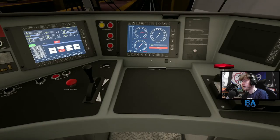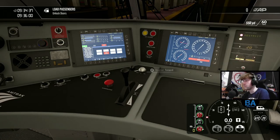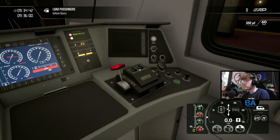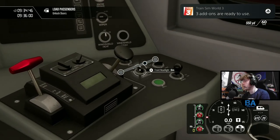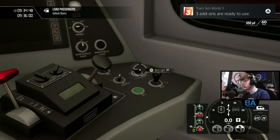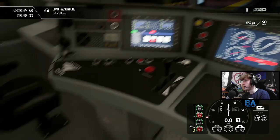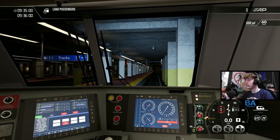So let's get the train set up. It's not a different variant, but it's listed separately when you click ACS 64, so I know there's some slight differences to it. Probably not. Well, maybe. But anyway, let's get this set up. Set that to passenger. Set that to bright. And we'll set that ditch light to on. There we go. We get the doors open as well. Oh, it does feel weird being in the ACS 64 on here.